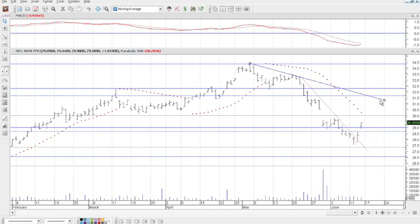So there's a number of things happening here with NAB. Generally, at the moment, it's certainly sitting in a nice position, and with a bit of luck, we should see some growth in NAB and the other banks, I would suggest, for this upcoming week.